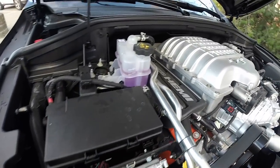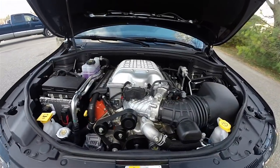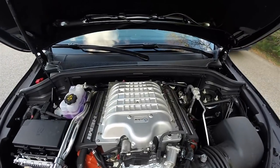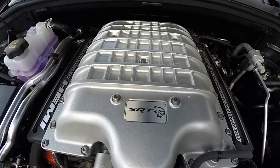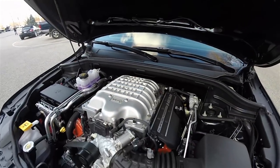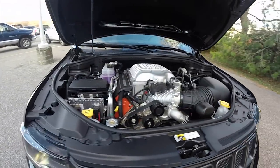They are good for a 0 to 60 mile per hour time in 3.5 seconds, with a 0 to 100 mile per hour time in 8.8 seconds. 0 to 150 miles per hour is 24.4 seconds. And they clear the quarter mile in 11.6 seconds at 115 miles per hour. Top speed is drag limited at 180 miles per hour.